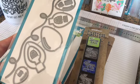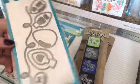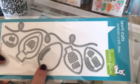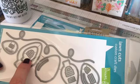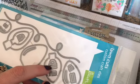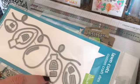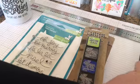Let's see, String of Lights. This is another cute die set from Fawn. Their release was so cute. I love that it has lights in different sizes. So it's got 3 different sizes of lights, which I love. It's got the little metal caps you can do separately, so you can make them silver, and the little string is separate. So I think that's super cute.